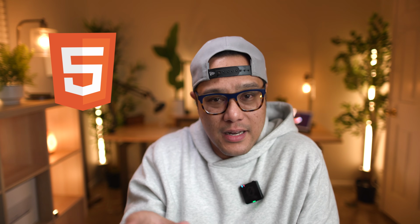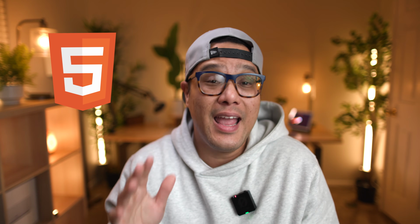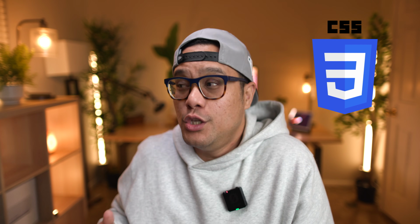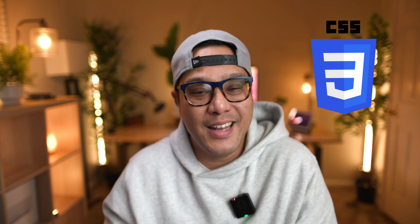And to be able to learn that, the HTML part again, should only take 2 to 4 weeks tops. To be honest, less than 4 weeks, maybe 3 weeks. And then you move on to CSS. Do not spend more than a month for HTML, or else you'll be wasting your time trying to master something you don't need to master, and you won't master until you build websites in the first place. And then you move on to CSS.